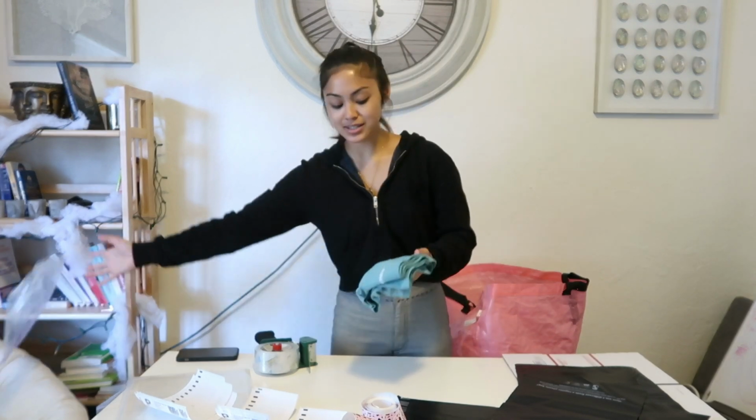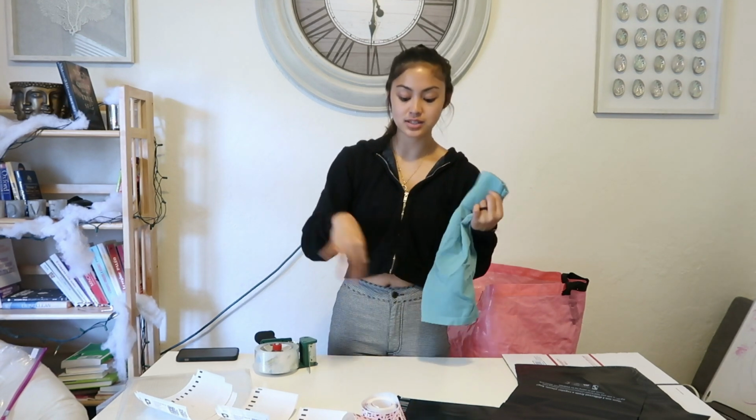Sorry, my desk is so messy. I'm honestly used to just shipping my stuff on the floor, so this is kind of an upgrade, but I don't know where everything's going.